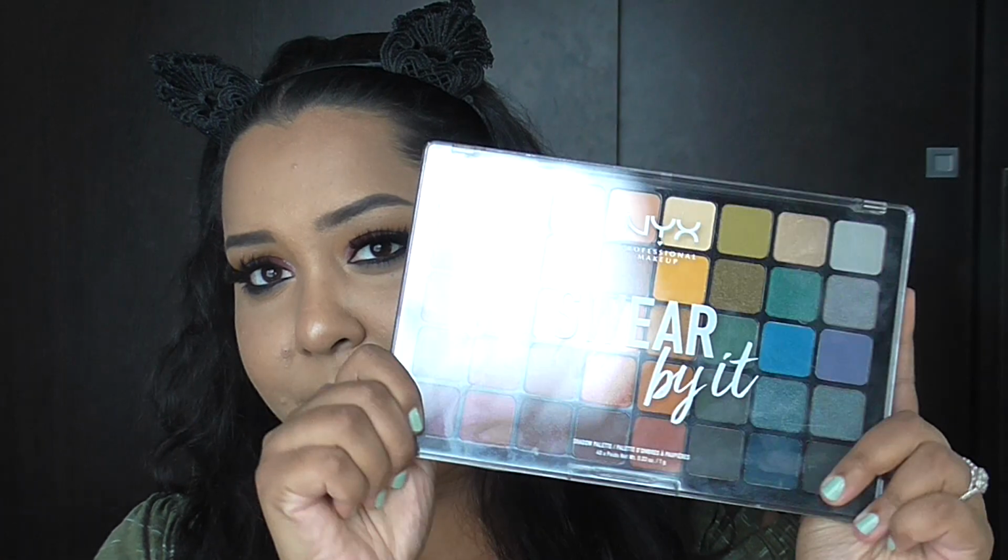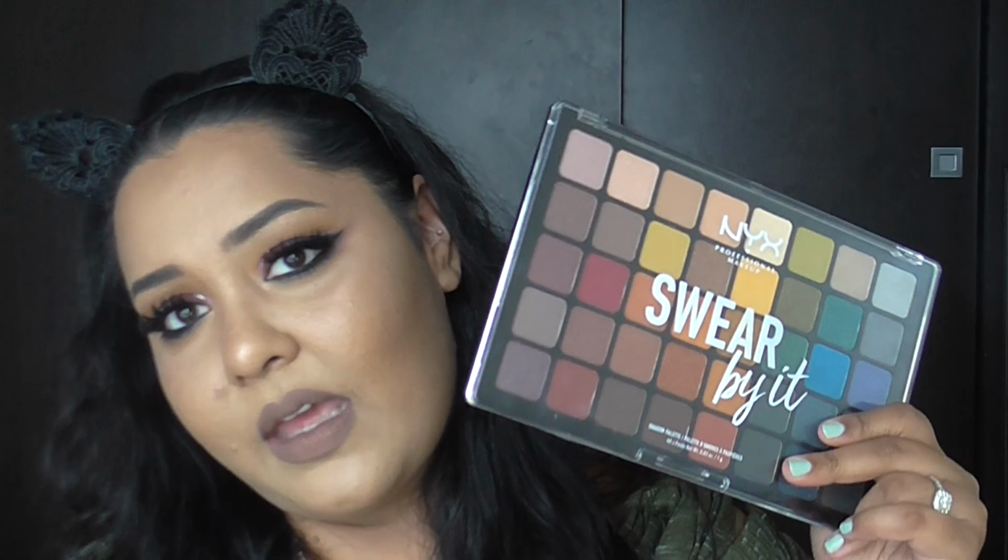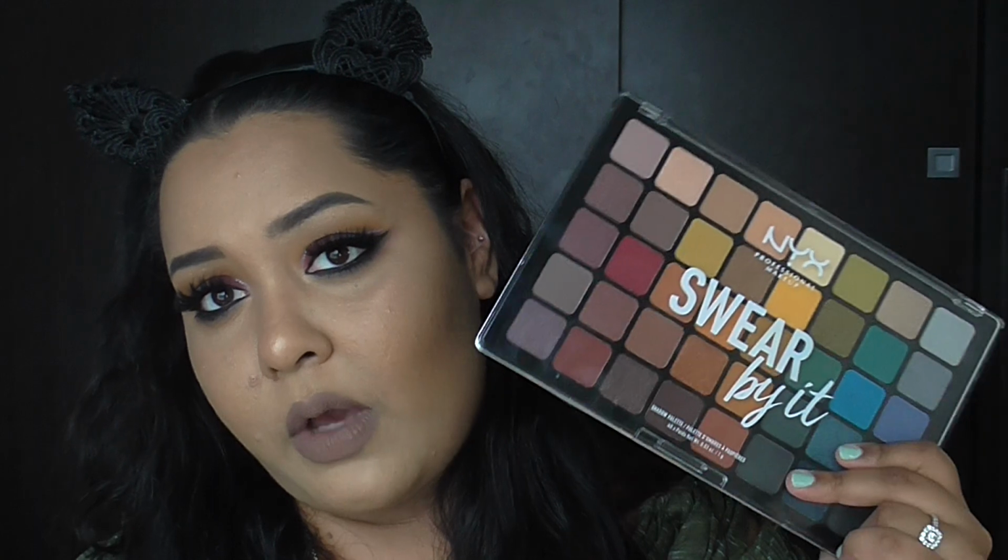palette. So it is the NYX Swear By It palette, and this palette is absolutely gorgeous. Also, I don't know if they have it at like the Clicks and the Discount or whatever, but this you can only get, I think, at the standalone store for now, which is, as I said, Canal Walk and Santon City. So I got mine from Santon City, and this was actually my Christmas gift, so it's a good thing I waited for the foundation review. I could do both together.